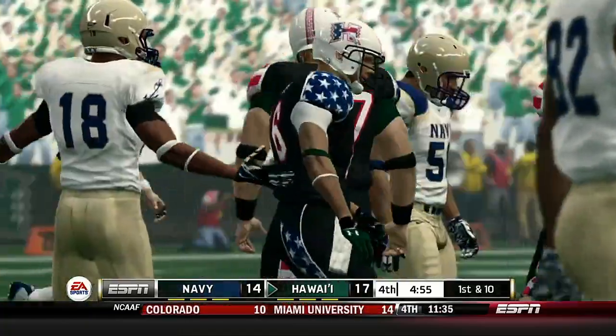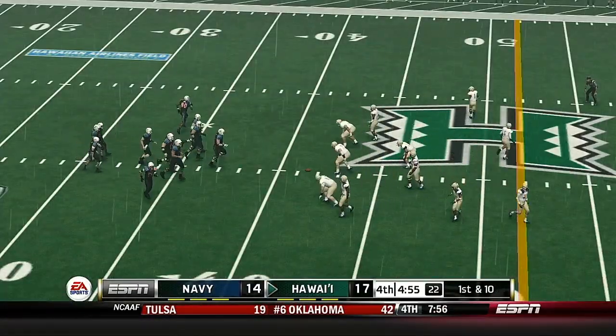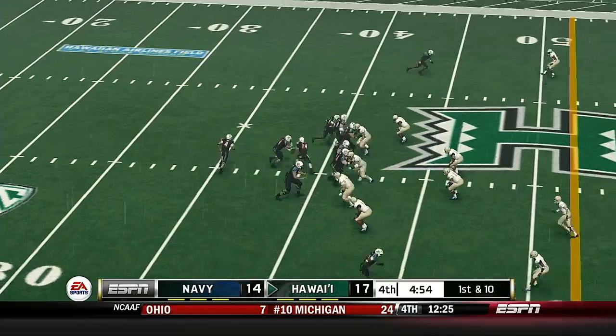Welcome back to the action here as we resume play in quarter number four. You know, this is a real crucial time in the game. It could still go either way. Hawaii is up a field goal.